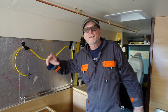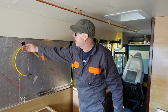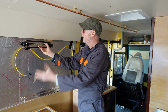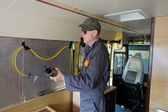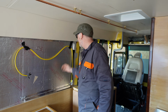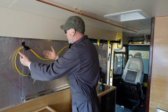So whilst Rebecca cooks lunch, I'm going to quickly modify this panel that I've removed. Originally this 240 volt cable came up behind the panel because I was going to fit this light up here above my table. But now I realise, because I'm going to have overhead lockers up here, or cabinetry, I can actually fix this up underneath the cabinet, which means I no longer need to trace this cable behind this panel, which means when I go to fit a window here, it's not going to cause me an issue.